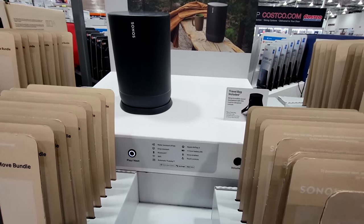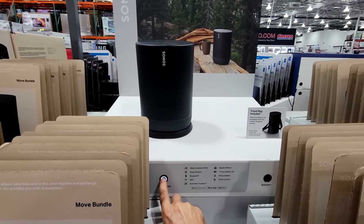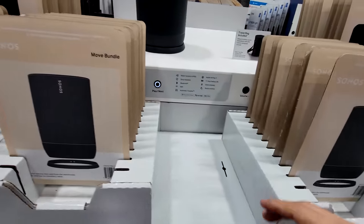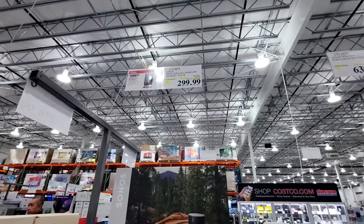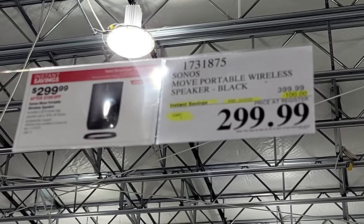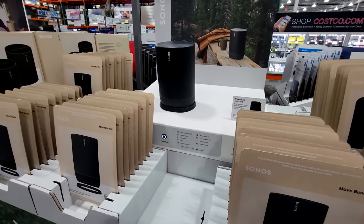Skeletons. Skeletons. That's got some sound, man. Wow. Yeah, this sucker will crank out some sound, man.